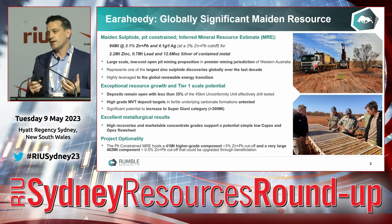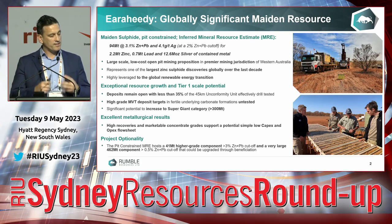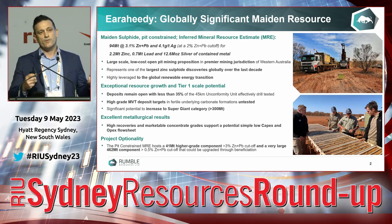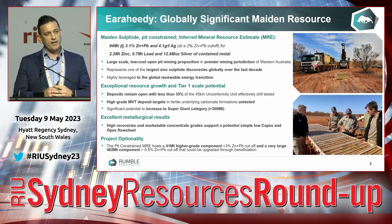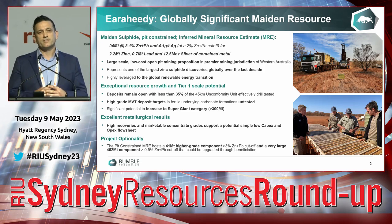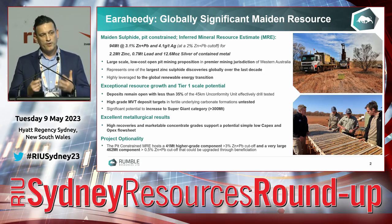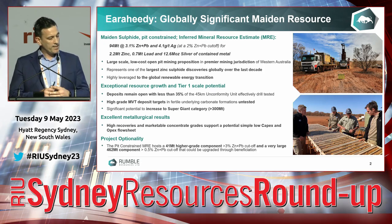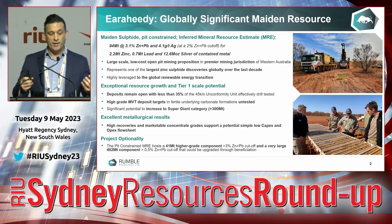But what's really exciting about the deposit is that we believe there's exceptional resource growth and tier 1 scale potential. To date, we've tested less than 35% of the unconformity, which goes for 45 kilometres and hosts those deposits. There are high-grade MVT-style deposit type targets below the known mineralisation, which haven't been tested to date. We believe we have the potential to get to that supergiant category of over 300 million tonnes plus. So really, we are just at the tip of the iceberg of what this could be.